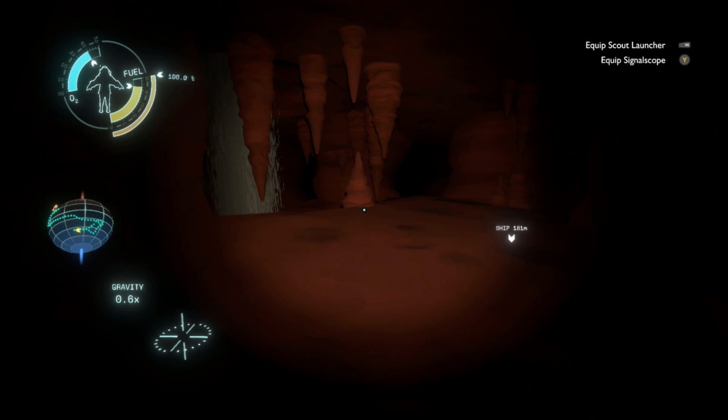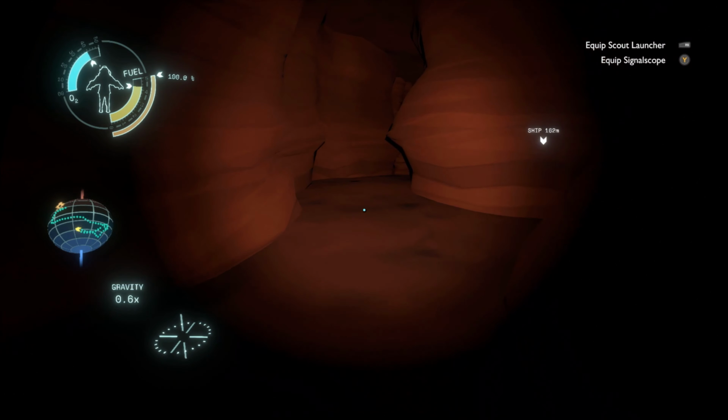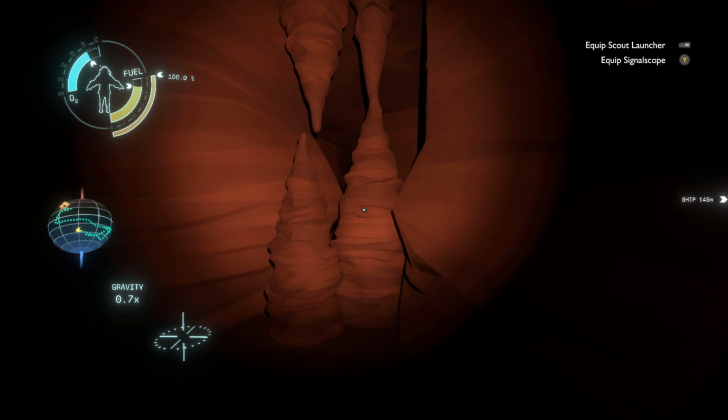What does it say on the floor? Well, one of these paths. It told us to go left before. We haven't gone right. We haven't checked these pathways. Maybe this is a dead end? Yeah, this is a dead end.